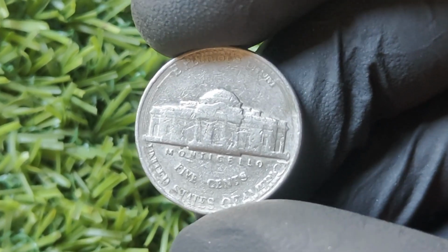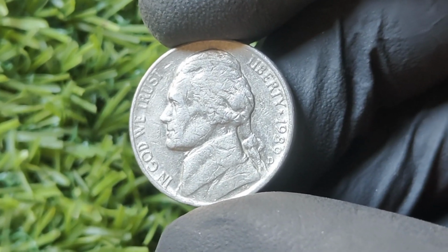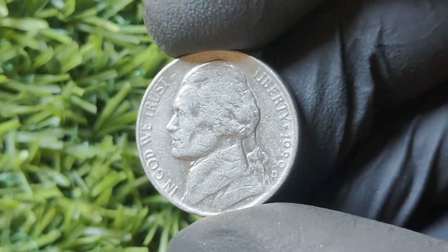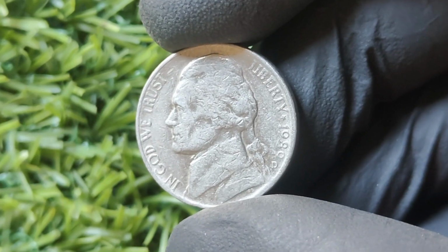The Thomas Jefferson nickel was introduced in 1938. For decades, it remained mostly unchanged. But in the late 1980s, something shifted. The minting process, coin design wear, and quality control issues led to a few rare anomalies in the 1989 Denver batch.